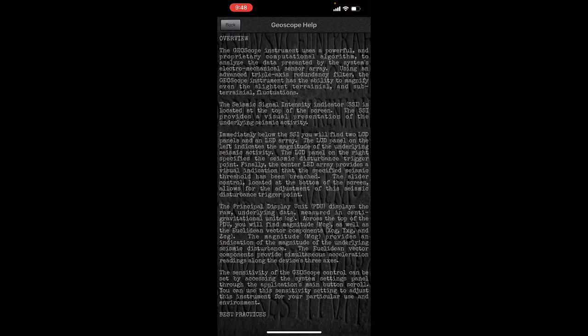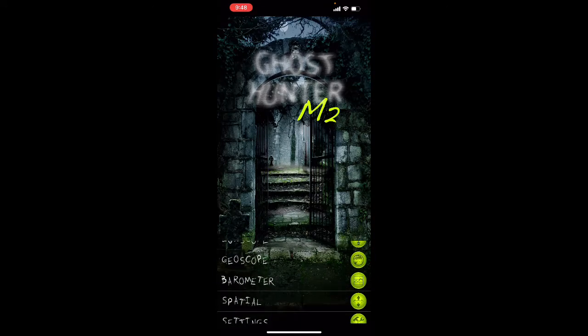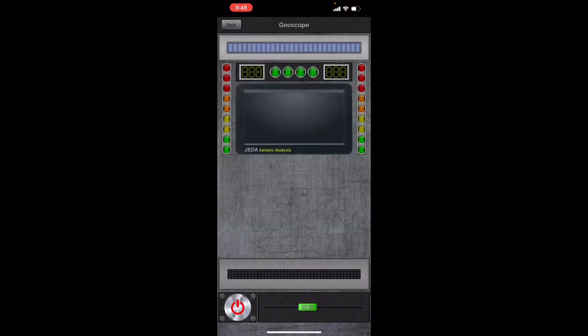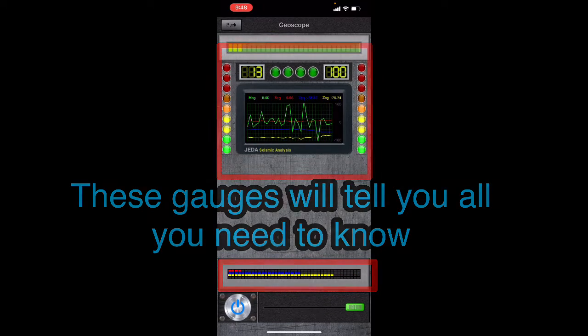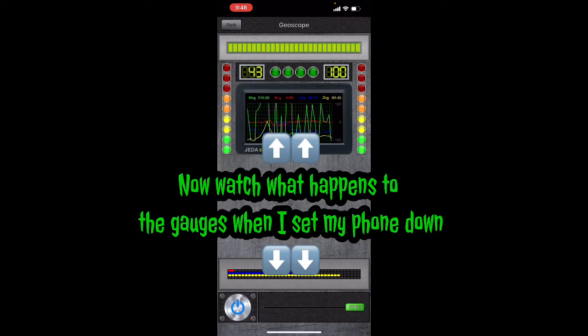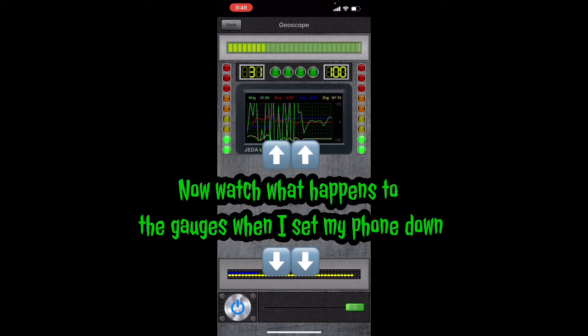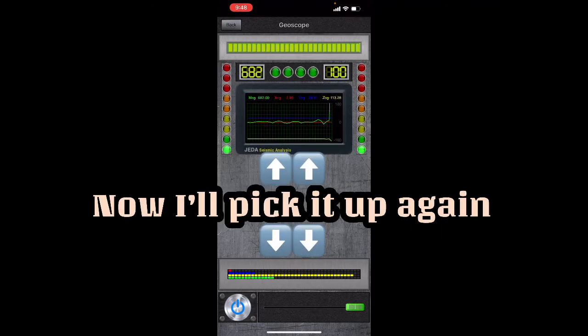Is powerful. Yep, so I do believe the Geoscope is going to be, if I'm not mistaken. So it detects movement. If I sit this down, you guys see what happens there? It levels out, right? You see that? Now let me pick it up. So this can be used to detect movement.